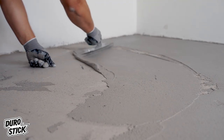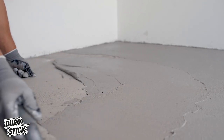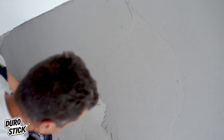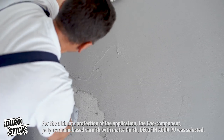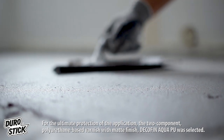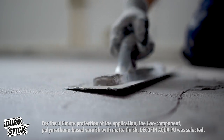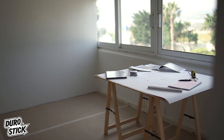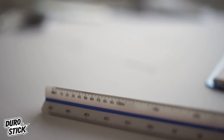With his skill and passion for excellence, he recoats and presses the surface, creating patinas and decorative veins on the ready available light grey colour of the durable DS-254 iron of DuroStick. For the ultimate protection of the application, the two-component polyurethane-based varnish with matte finish DecoFin Aqua PU was selected. The most demanding part of the renovation has been completed. Paint and varnish selections are the final stage of the product.